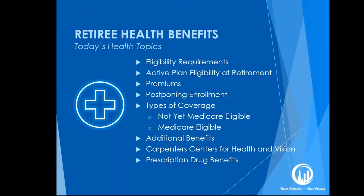Retiree health benefits. This slide's just an overview. We're going to talk about eligibility requirements. We're going to talk about what happens if you are still eligible for the active plan of benefits when you retire. We'll, of course, look at premiums.